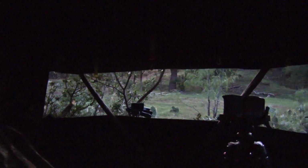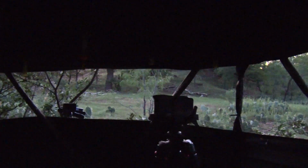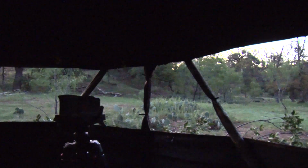The next morning, Wade was back in the same blind before sunrise for another chance at testing out the Model 350 Legend handgun.